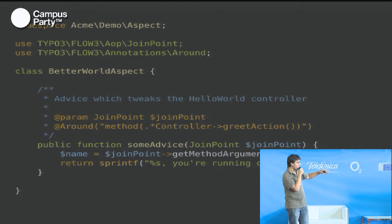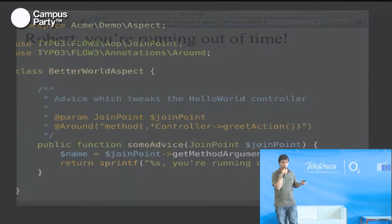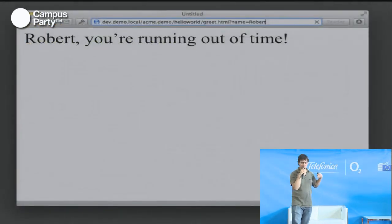And if that pattern matches, your code is called, and you see that it retrieves the name method argument and returns something completely different than the original method. So if you have that aspect in place, you see this message instead.